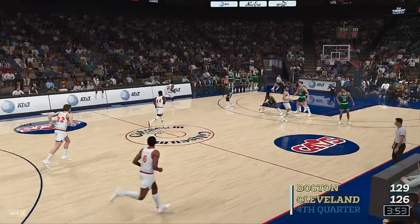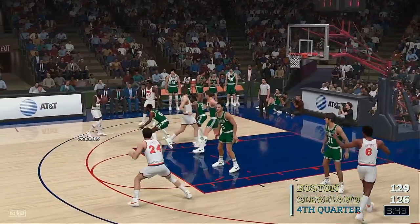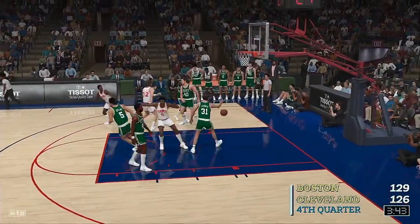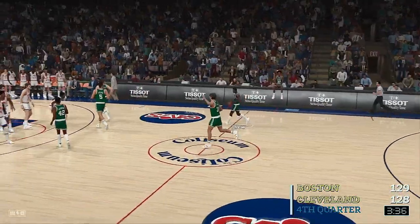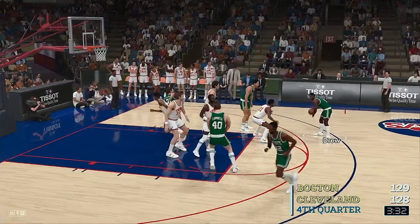And the Cavaliers with possession here. They trail by three. Pass to Jones. And here's Irving. That's in. Coming off an assist from Jones. Jones has got five assists tonight. Excellent distribution. That possession highlighting how important unselfishness is.